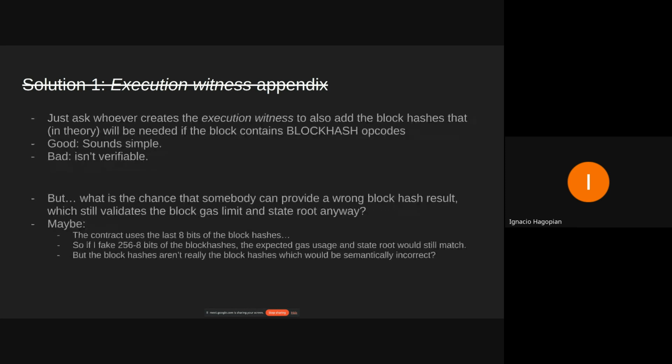And the reason, at least that I found, is that, just as an easy example, maybe the contract only uses the last 8 bits of the block hash because it's using the block hash as some kind of random source, which actually would be a bad idea, but maybe it's doing that. So if it is using the block hash result of the opcode in that way, you can simply fake the other 256 minus 8 bits of the block hash, and everything will work correctly, and the gas usage and state root will still match. So this isn't really such a crazy use case.